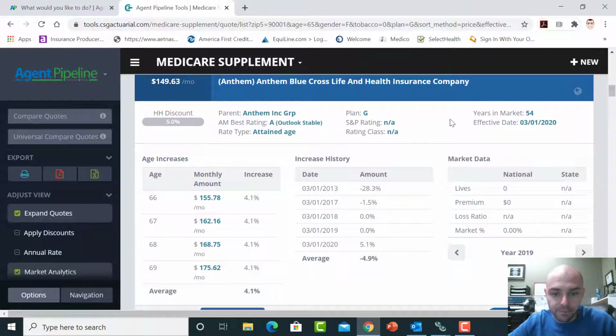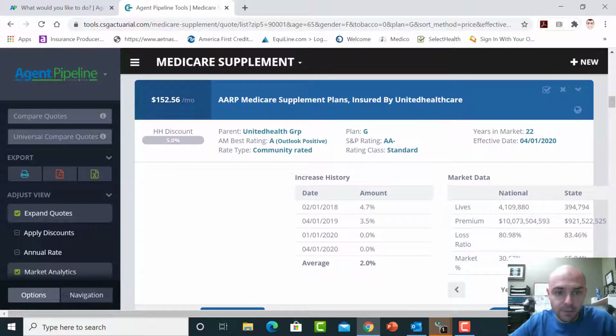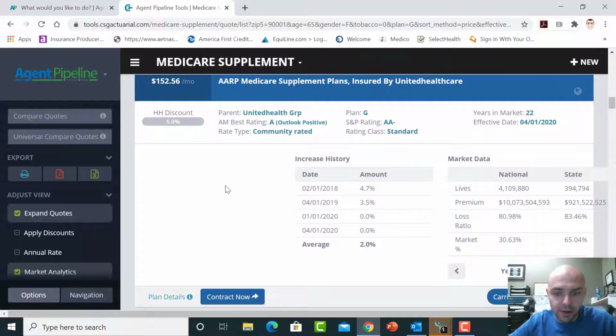And their rate increase history is very impressive. It's gone down 4.9% average over the last handful of years. It had a negative 28% rate increase in 2013, so that's very, very impressive. Then you have AARP, Medicare supplements insured through United Healthcare. They've only had a 2% rate increase since 2018, which is very impressive. Didn't have a rate increase this year, so that's a nice sign there.